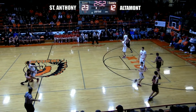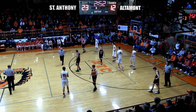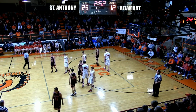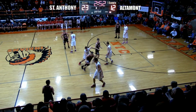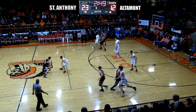Turnover on Altamont out top, and then the ball got knocked out. So, yeah, I guess that's a turnover on St. Anthony, too. There's a foul at midcourt here with 2:52 to go in the second quarter. Ludwig on the personal. Out of bounds to Altamont on the common foul. Dukewitz will inbound. Bounce pass in out top to Earhart.